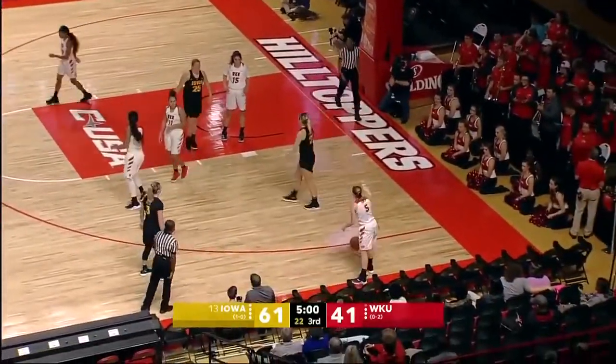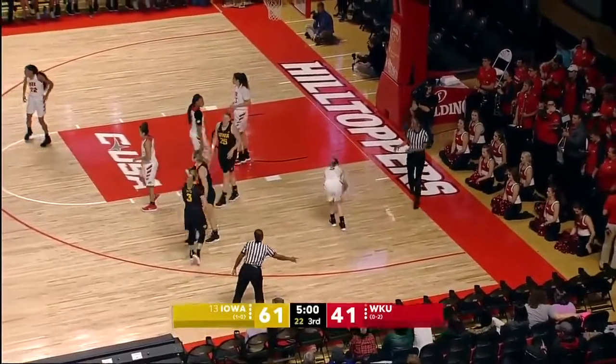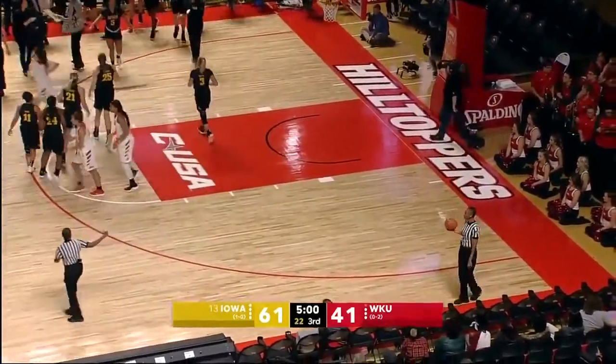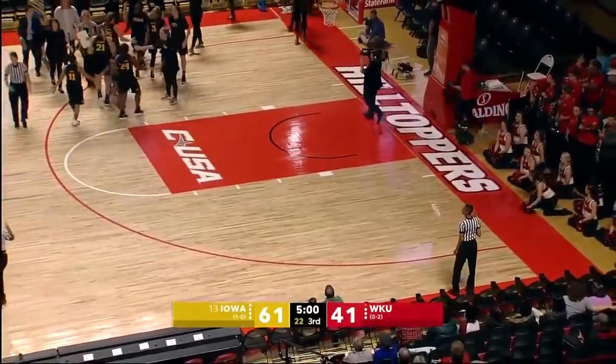Slapped out of bounds. It'll still belong to the Hawkeyes. D. Givens checks back into the WKU lineup. Porter will go out. We've got a timeout on the court with 5 minutes.